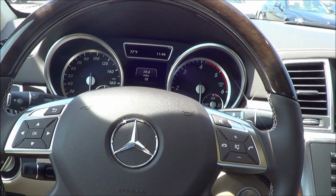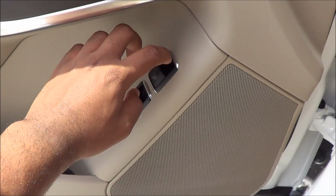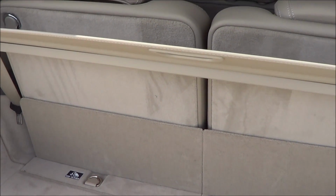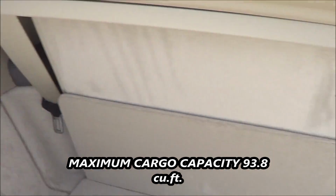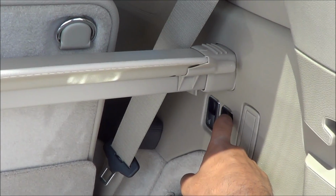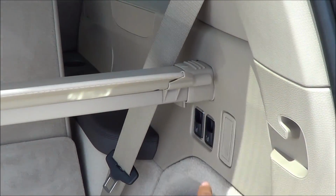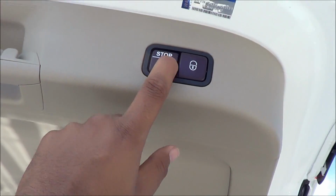Let's go ahead and check out the second row, the third row, and the trunk capacity, where the GL really shines in this segment. Let's go ahead and pop the trunk. You have the power tailgate. Now back here, this is actually where the GL really shines in its trunk capacity. It's actually one of the best in class, I have to say. But you do have a 12-volt power outlet back here, and you can fold the rear seats down, power folding rear seats, just by the press of a button. Very nifty feature. And like I said, you do have a power tailgate.